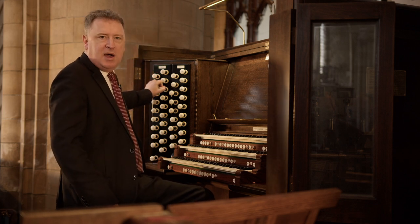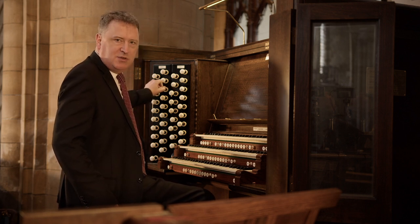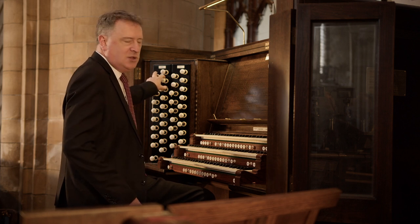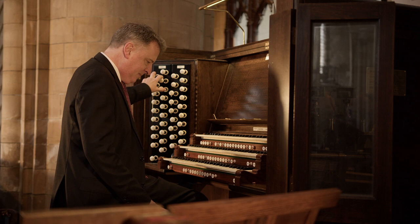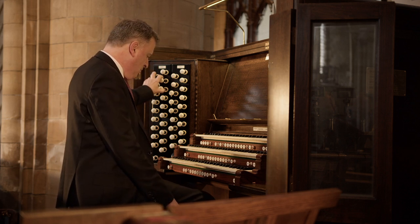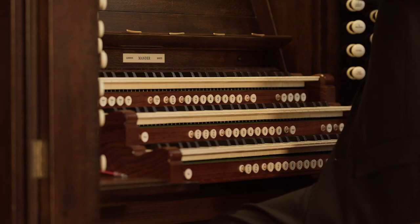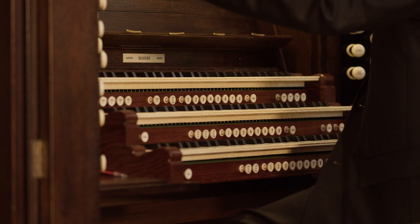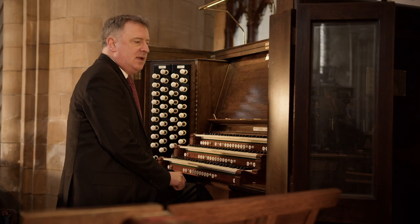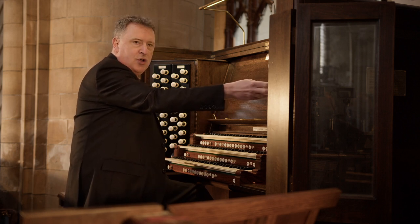An extra rank of pipes right at the bottom of the compass to create a 32-foot reed stop. Here it is in slightly more appropriate context with some other registers. On the great organ, we have the lovely liquid quality Walker flutes.